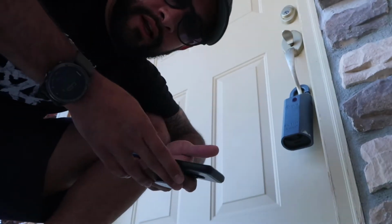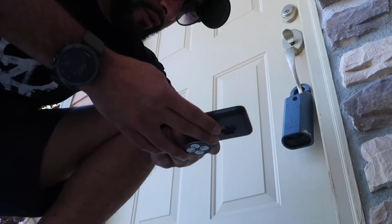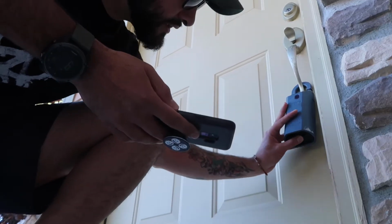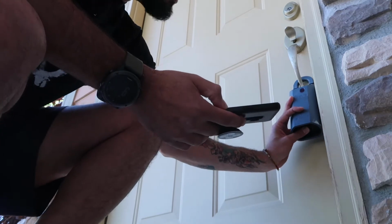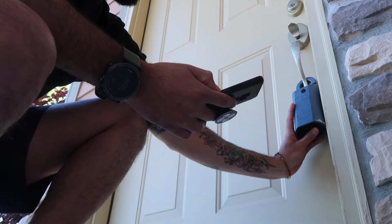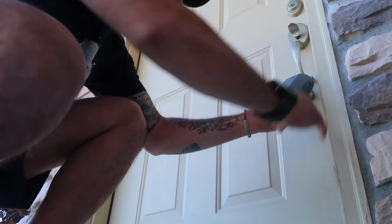So I have my buddy on his way, and that's our only way in. Alright, and I've never used the app before, but they said just open the app. And I think they said like a long push on the bottom. Woo! Alright, so that worked. The bottom just comes out, and yeah, it just links through your Bluetooth, so.